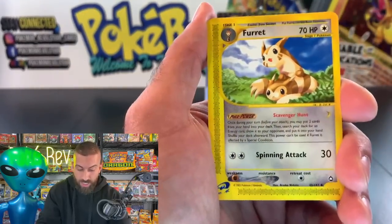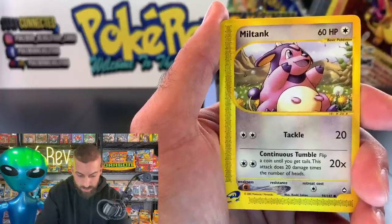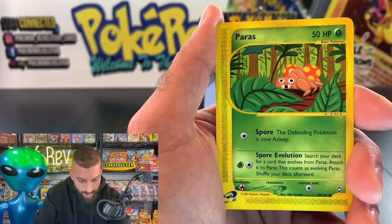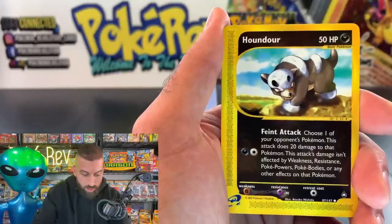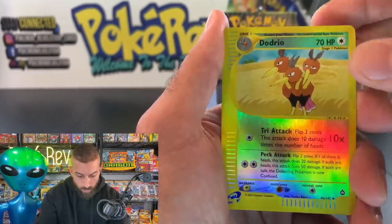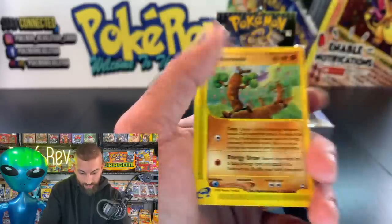But we got a Ferret to start this one off. Energy Switch. We got an Execute. Sentret. Miltank. I don't know what it is about these, but the artworks, they're just so nice. I just can't even explain how I'm feeling about a lot of these, but even that Paras is actually kind of confusing. I don't know what's going on with that Paras. Houndour. All right. Ooh, Dodrio. So that one is an uncommon. A nice hit for a reverse. And we got a Sudowoodo. Make that multiple Sudowoodos. There's like three in that shot running full speed. Y'all, it's actually a really sick artwork.